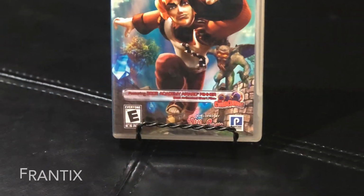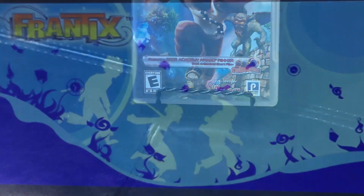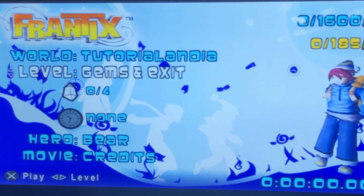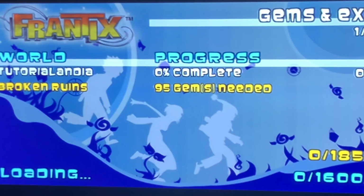Next up, we have the game Frantix. Frantix is basically a role-playing game slash puzzle game where you need to collect gems in order to unlock different areas in the map so you can get some more gems and unlock more things.